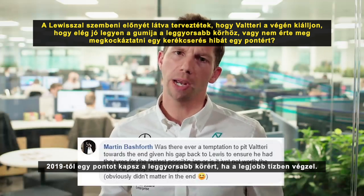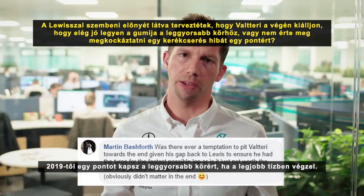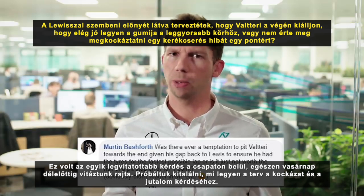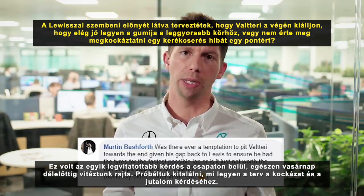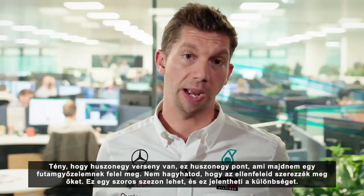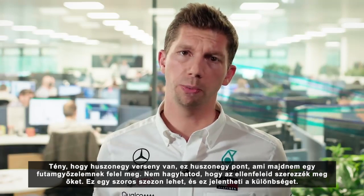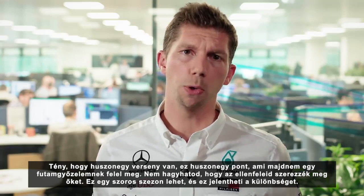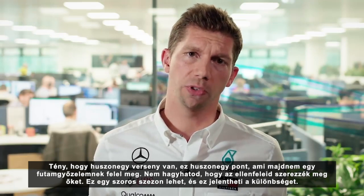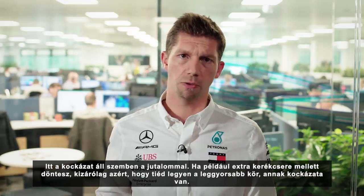For 2019, you're now awarded a point for the fastest lap of the race if you're within the top 10. This was one of the hotly debated subjects within the team all the way up until Sunday morning, trying to forge the right plan of risk versus reward. The facts are there's 21 races, 21 points, which is nearly a race win's worth, and you can't let your rivals run away with that. This could be a close-fought season, and that may make all the difference. But it's risk versus reward.